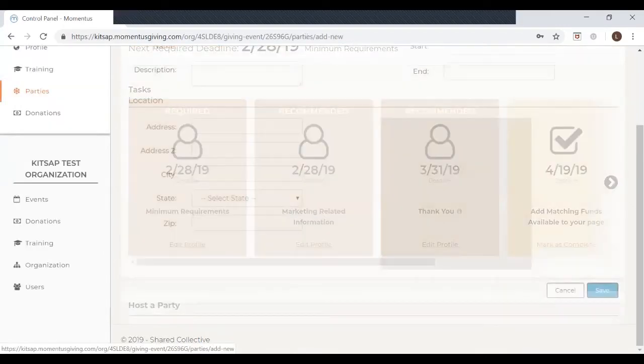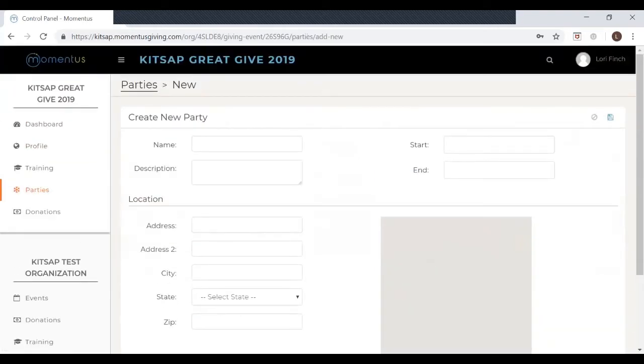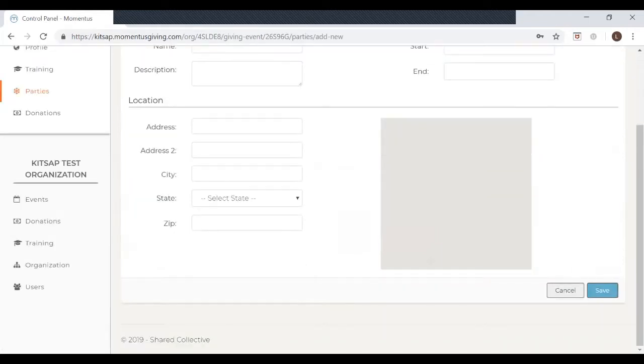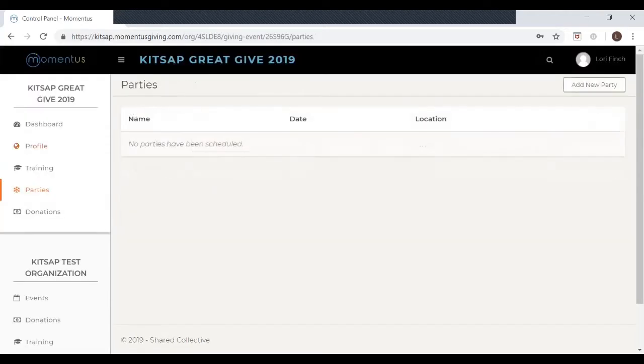You can simply come here and schedule a party, create a name. You can put in start times and end times, descriptions, and then add a location. And I'll show you what that looks like on the front end once we've done that. But you do have the ability to come in and do that. You can have multiple events if you want to as well.